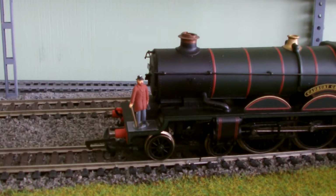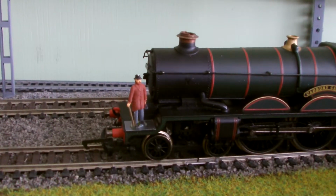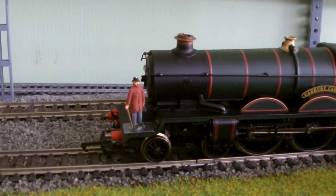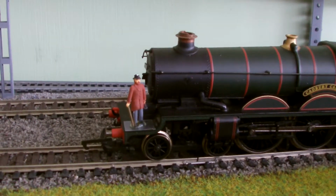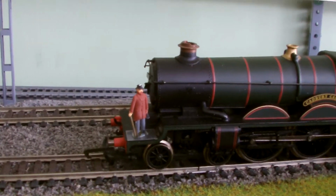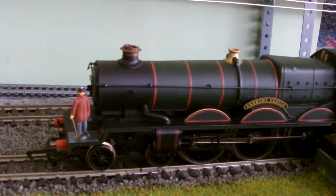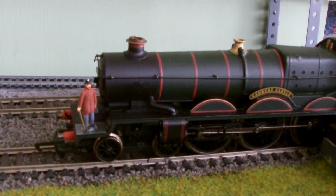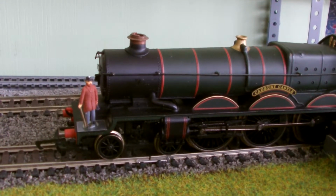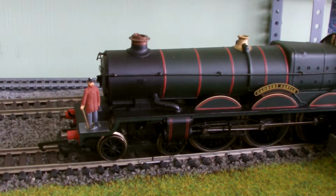Well, Churchward was a bit of a pioneer. Well, he had to be, because not long before he took over at the Great Western Railway, they'd been using broad gauge. So a lot of those locomotives had to be replaced. So he dragged the Great Western Railway into the 20th century, you could say. And his designs were based on ideas which he collected from all over the world, mainly USA and France.